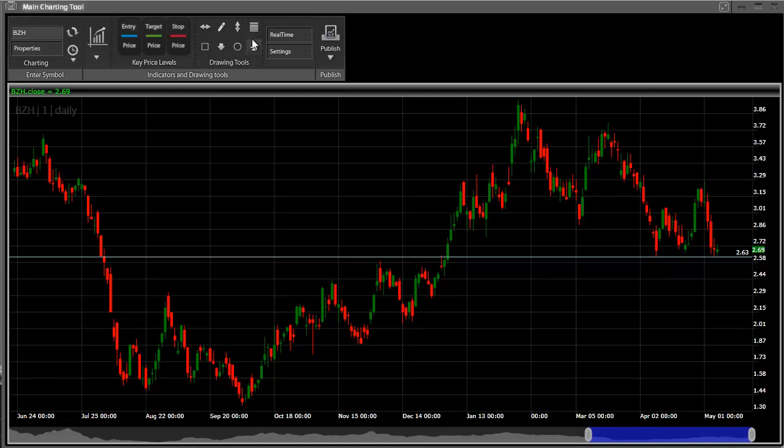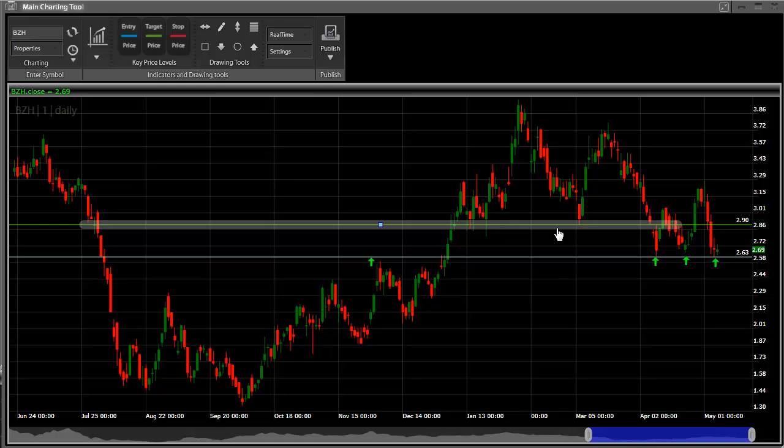You've got support here, here, here, and then we're testing it again. So 4 different support levels. I want to see if this can maybe ride up to 280, 290 tomorrow. Ideally, my target price is going to be somewhere around 290-ish. You see there where you've got resistance all over? That's where I want to get out.